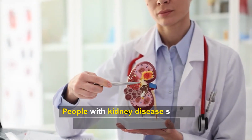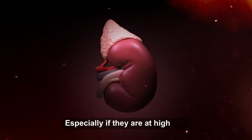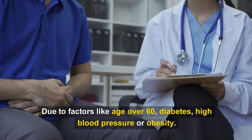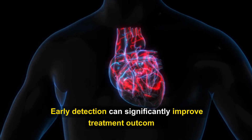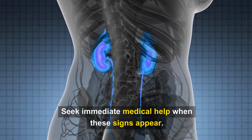People with kidney disease should watch for these symptoms, especially if they are at high risk, due to factors like age over 60, diabetes, high blood pressure, or obesity. Early detection can significantly improve treatment outcomes. Seek immediate medical help when these signs appear.